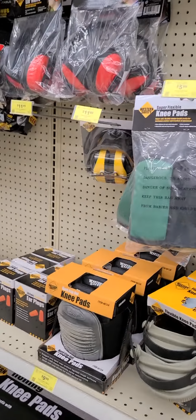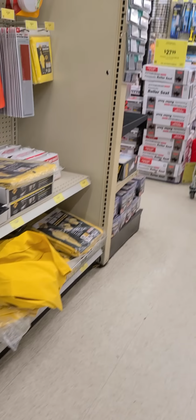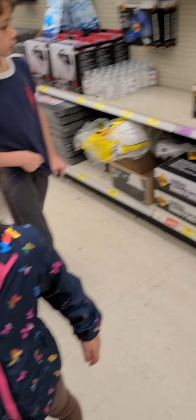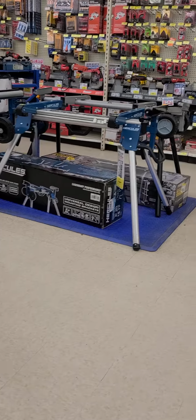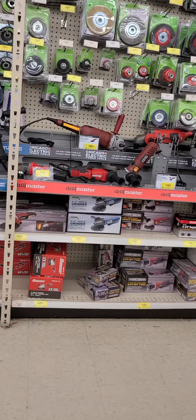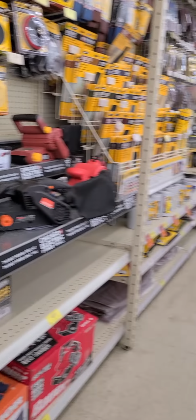Oh, who wants a mask? A headset. They have everything here. Jessica, are you at the men's store where all the tools are? Yes. This is Daddy's favorite store. Like, he would visit this once every other week. Come on, let's find something else that's interesting that we actually know how to use. That one is cool. Something you can use for polishing.